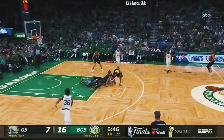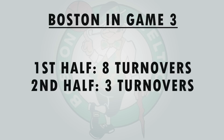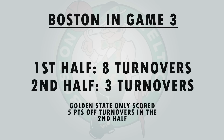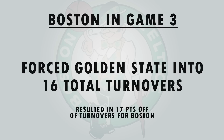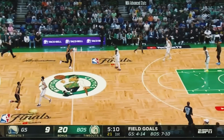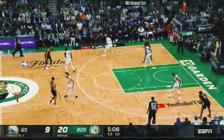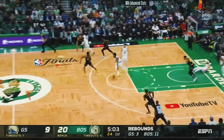But the most important part is that they ended up finishing the game with only 11 total turnovers after having 8 in the first half, and it resulted in the Warriors only managing to get 5 points from turnovers in the second half. The Celtics, on the other hand, managed to force the Warriors into committing 16 total turnovers, which nabbed the Celtics another 17 points. Boston definitely needs to do a better job of protecting the ball over the course of an entire game, but if they can do what they did in the second half of Game 3, their chances of winning are going to skyrocket.